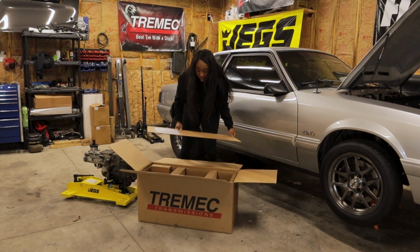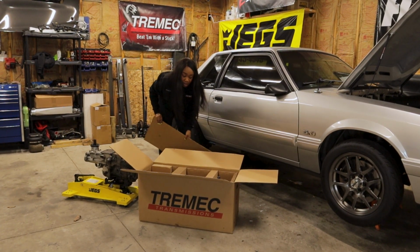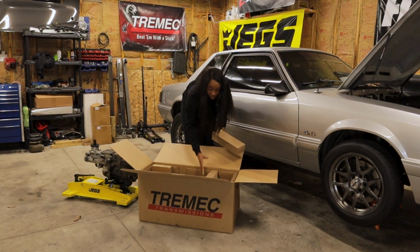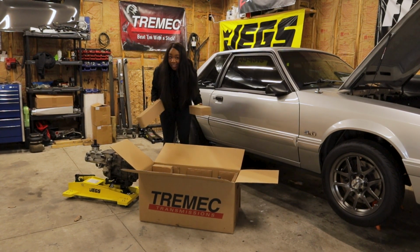Tremec has been awesome as far as working with them and supporting racers, supporting the all-female True Street class and women who race. So I absolutely love what they stand for. And here it is.